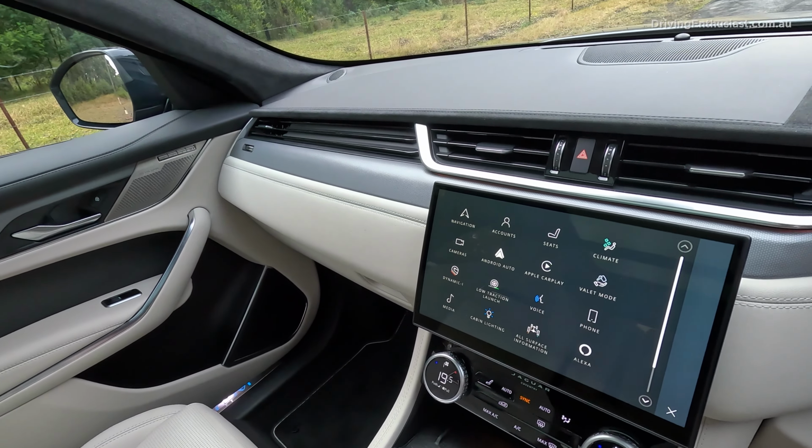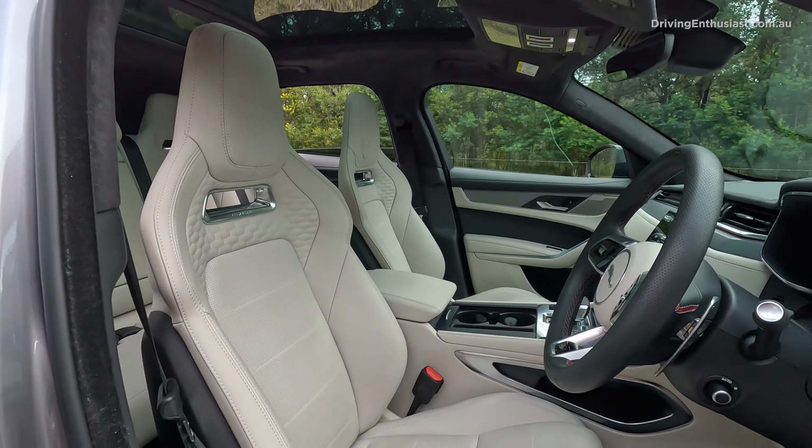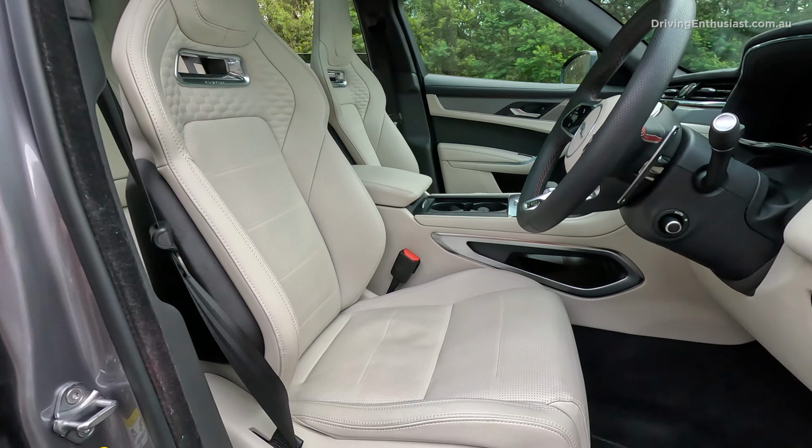The material and trim is all very nicely presented. It looks stunning in here. There's a good mixture of different colors and tones as well. And these sports seats in the front really hug you in.